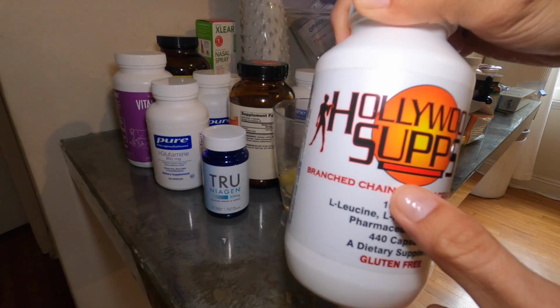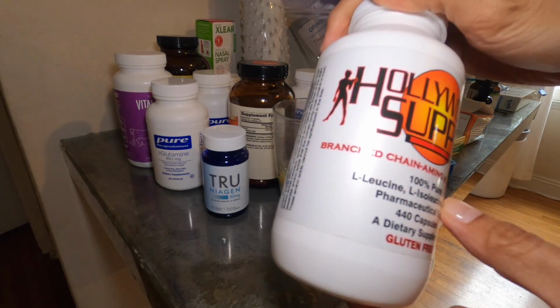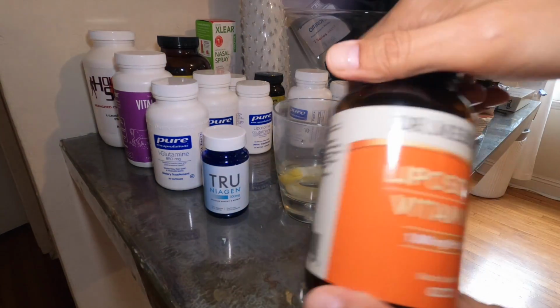Other things on the list here are some branched chain amino acids when I work out. I just got this, so I haven't really tried this, but I heard that it works. So pre-workout and post-workout. And then the last would be definitely vitamin C.